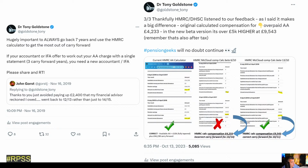It does affect income tax, obviously, and it would affect the marginal rate of tax that you would pay on an AA charge. But if you had threshold income of 210, you couldn't make a donation of 12k to bring you down and not taper. And this is precisely why HMRC have created this monster of a tool to try and work out that everything is being worked out correctly.